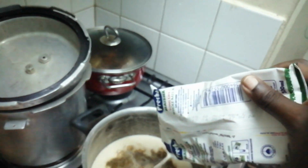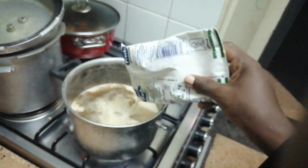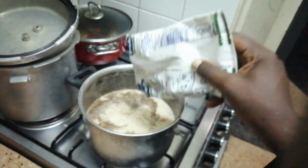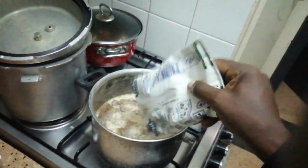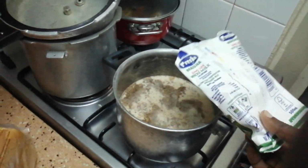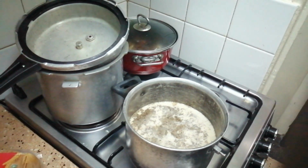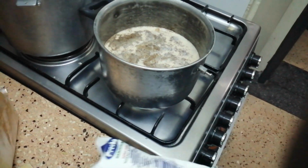So I'm adding milk here. After I add milk, I'll just wait here till the tea boils. I'll not step out as usual, guys. You remember? When you step out a bit, that's when the tea will boil and pour on the cooker.